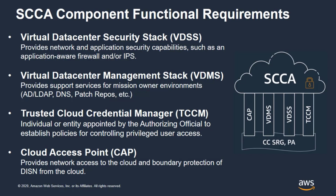The last functional requirement is CAP, or Cloud Access Point, and that's meant to provide mission owners with dedicated connectivity to approved Impact Level 4 and 5 cloud service providers, and to also protect the Defense Information System Network, or the DISN.